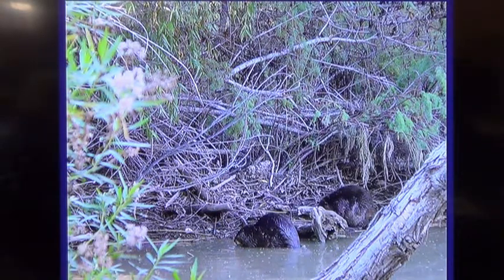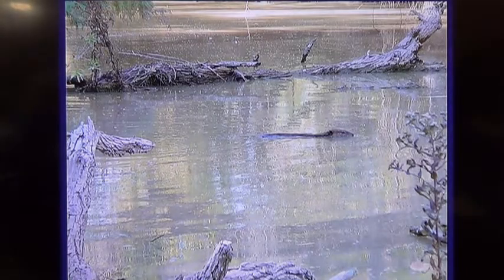Beavers have always been there. They own the water rights. First in time, first in use, right? That's them. So, I don't know, these guys, that's Pete and Posh, I guess. I don't know. This is an old picture, but we still have a lot of beavers out there. Another guy there.